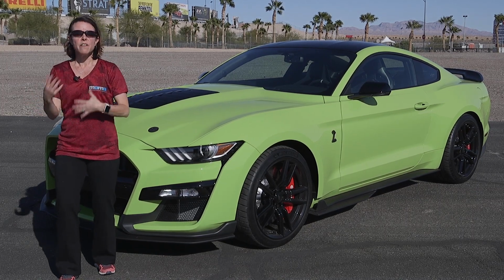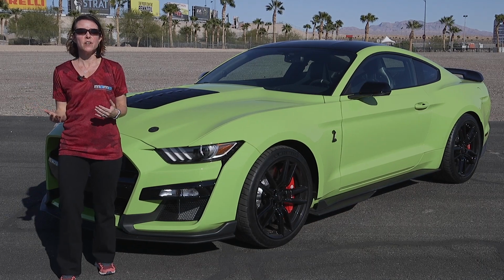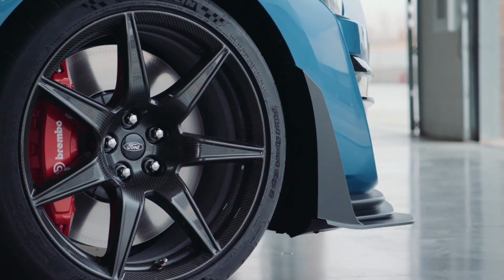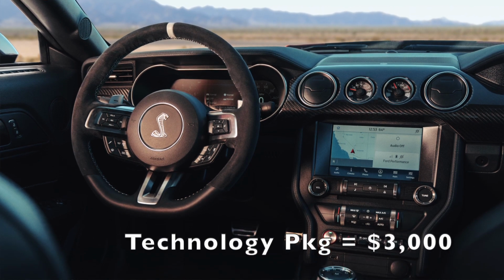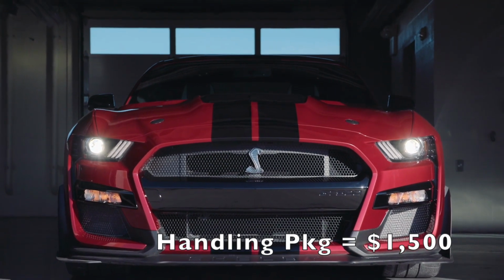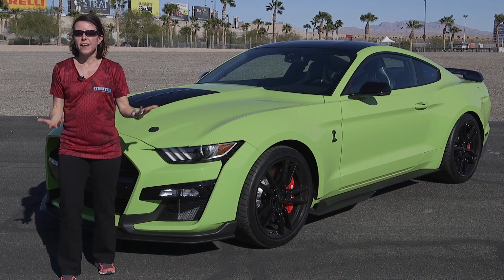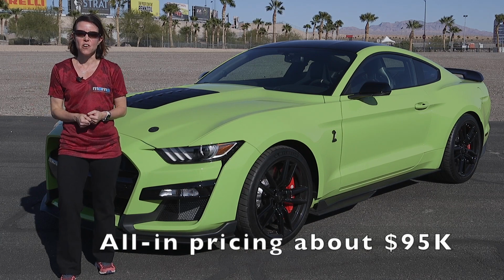There are a couple of one-off features that you can add as options to the GT500, but there are primarily 3 packages available. You're looking at the carbon fiber package, which is $18,500, the technology package, which is $3,000, and the handling package, which is $1,500. If you wanted to go all in, add all the packages and options, you're probably looking at about $95,000.